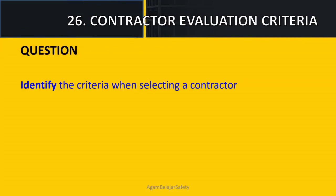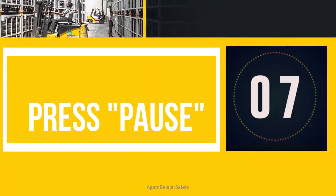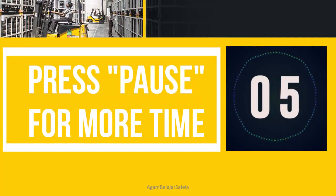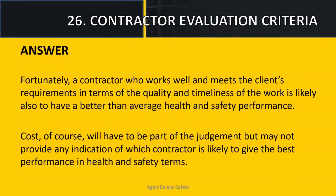Contractor evaluation criteria. Identify the criteria when selecting a contractor. Fortunately, a contractor who works well and meets the client's requirements in terms of the quality and timeliness of the work is likely also to have a better than average health and safety performance.